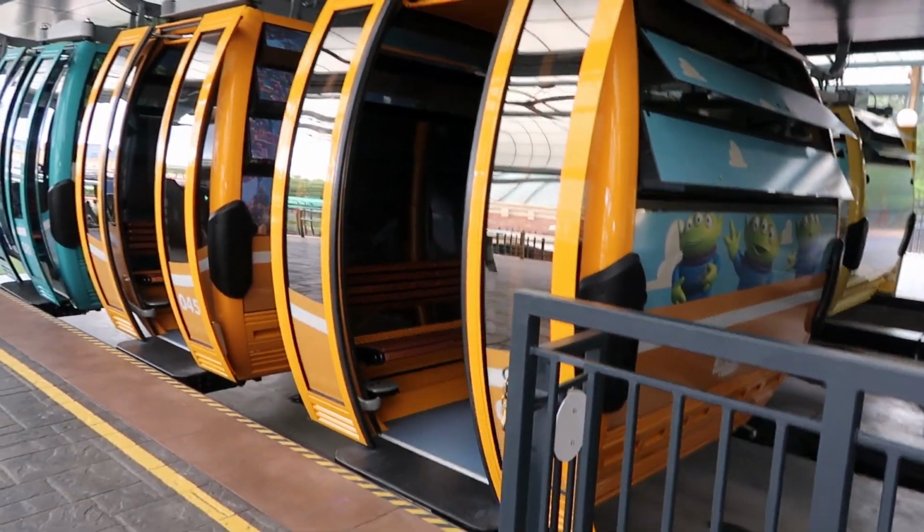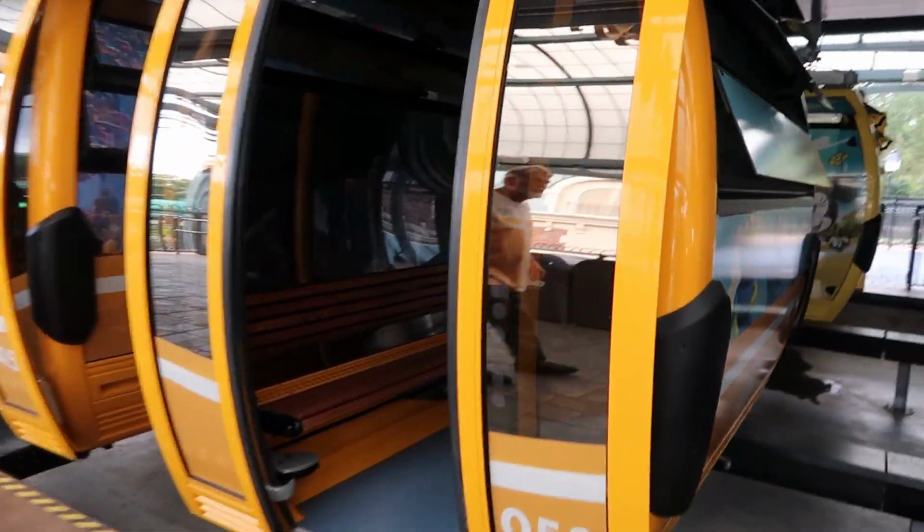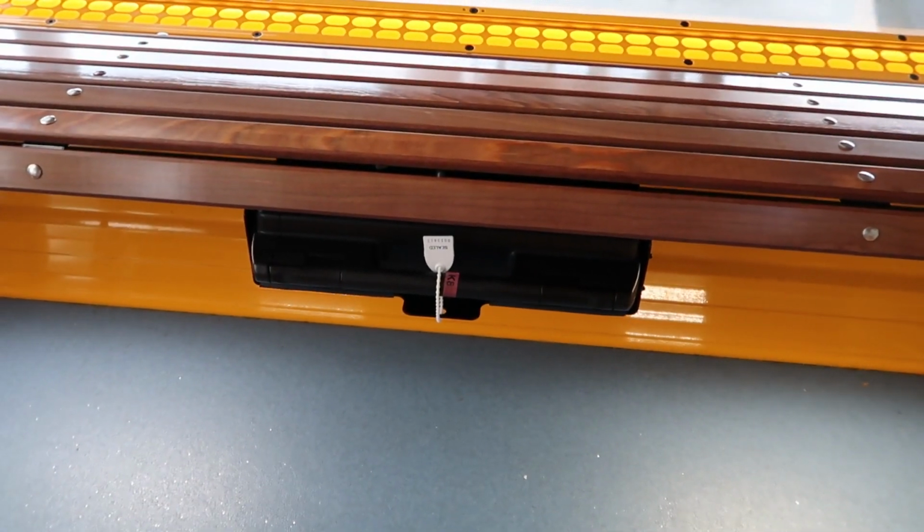Just me. Captain, reporting for service, sir. Welcome aboard. Please watch your step. Thank you so much. Pretty efficient. Of course, there weren't a lot of people here, but I got right on. And I'm by myself, so I'm going to be able to take all the different views I want when we're at the Skyliner. There's a sealed kit there.